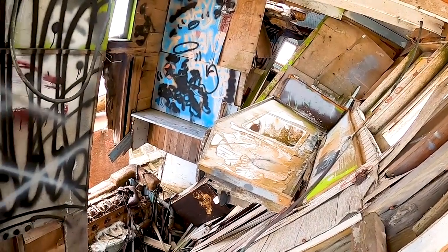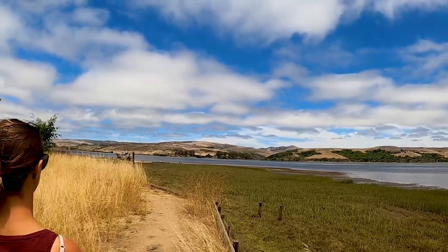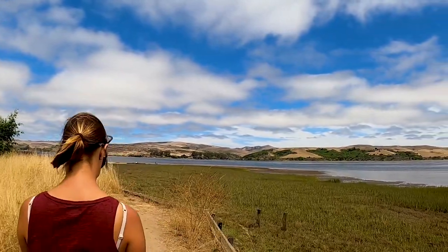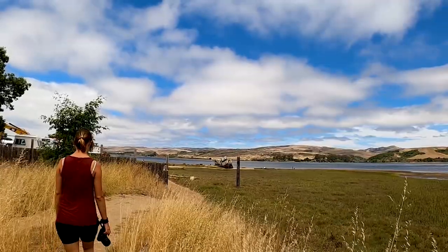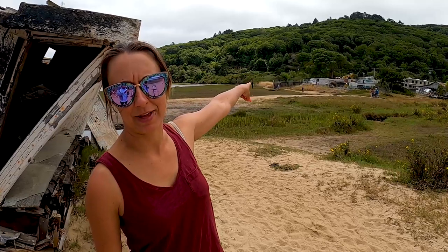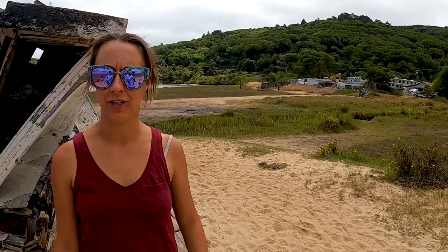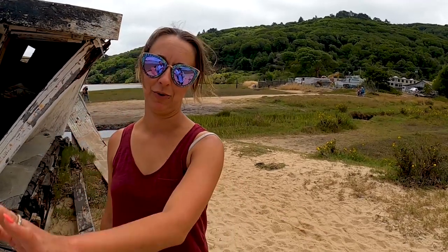I don't even quite have the words to describe it. You see pictures of this on Instagram all the time. I always thought it was much more remote than it actually is. It's literally, what would you say, 50 steps from the parking lot? It's like right off the road. You park right back there by that fence and just walk down this path. You can see it from the road. I didn't expect that. I thought it was much more removed.